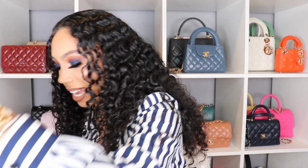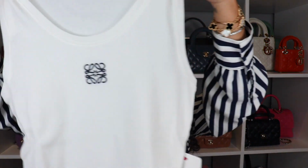So this is my new Loewe tank top. This is my first piece from Loewe that I didn't return. If you guys want to know about the piece that I did return, I'll link it right up here. But this is the first piece that I am keeping. I'm definitely going to keep this as long as it fits right, which I'm sure that it will. It's a freaking tank top. Like, how crazy could it be?